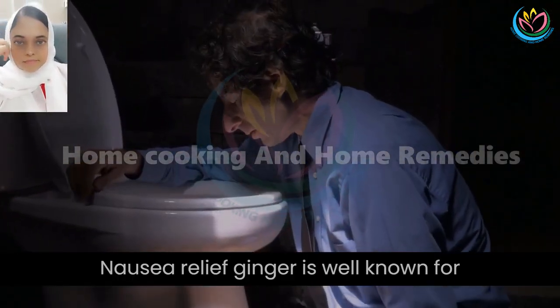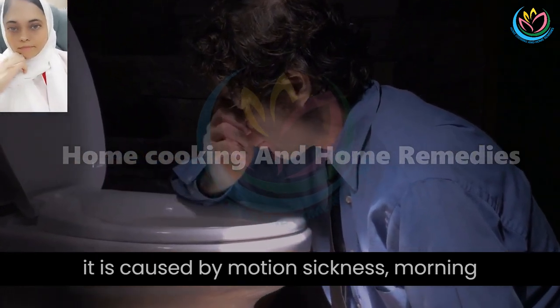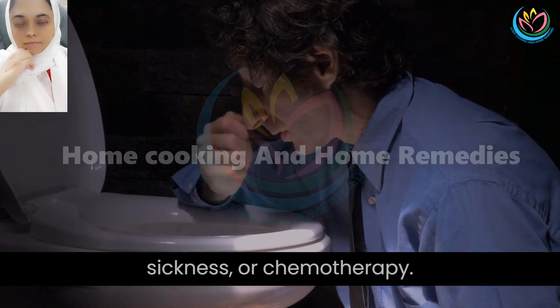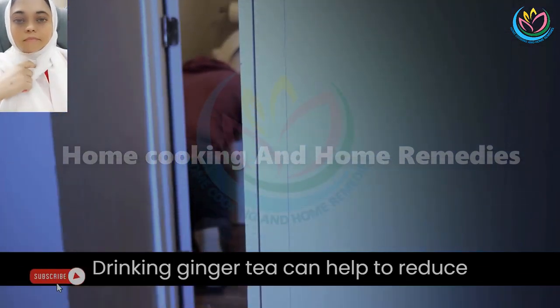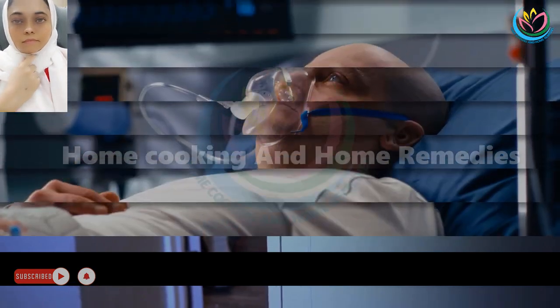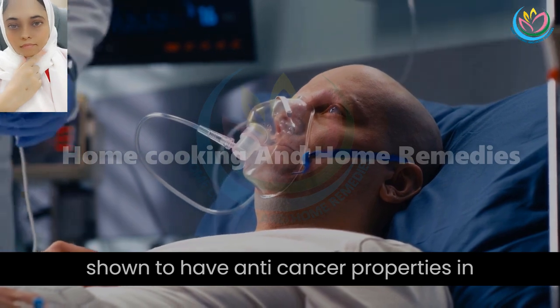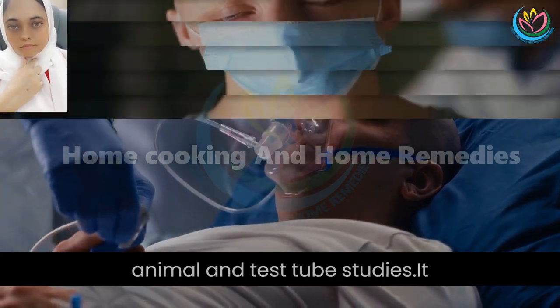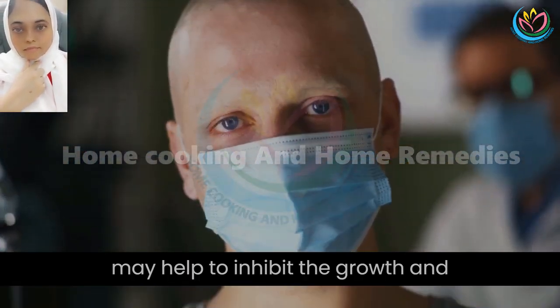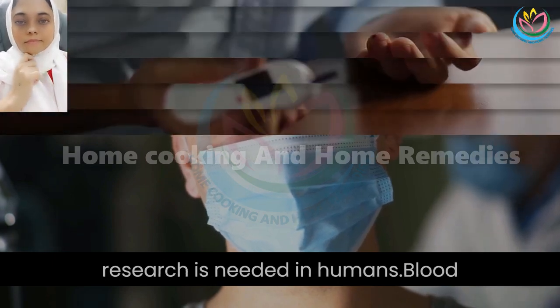Nausea relief: ginger is well known for its ability to alleviate nausea, whether it is caused by motion sickness, morning sickness, or chemotherapy. Drinking ginger tea can help to reduce nausea and improve overall well-being. Anti-cancer properties: ginger has been shown to have anti-cancer properties in animal and test tube studies. It may help to inhibit the growth and spread of cancer cells, although more research is needed in humans.